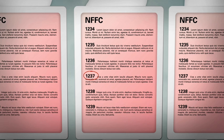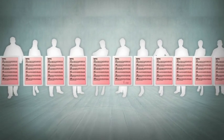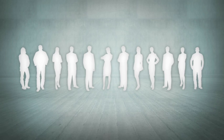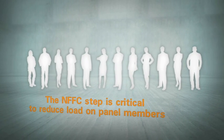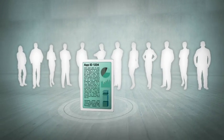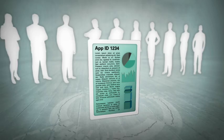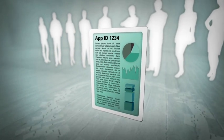Panellists will have had the chance to rescue an application from the NFFC list prior to the meeting. Any rescued applications will then be assessed in full by the GRP. The NFFC step in the peer review process is critical to reduce load on panel members, thereby providing panellists with as much time as possible to focus most closely on applications for full assessment.